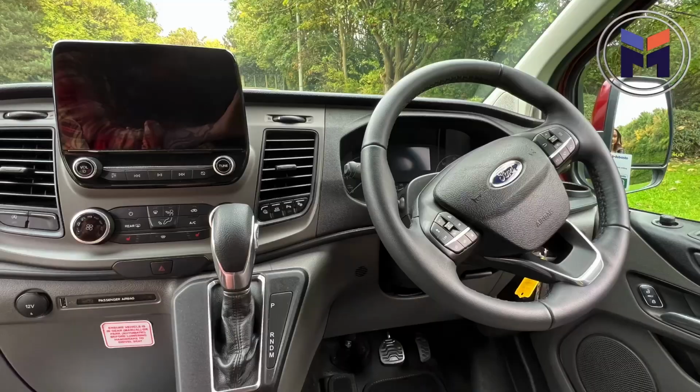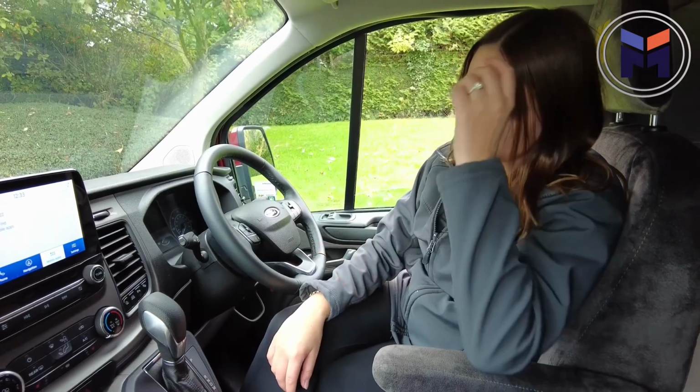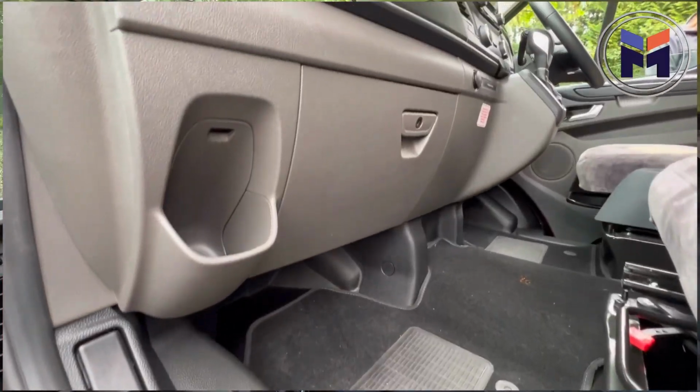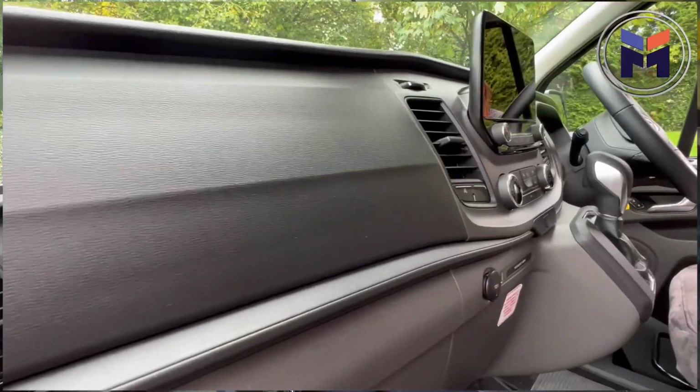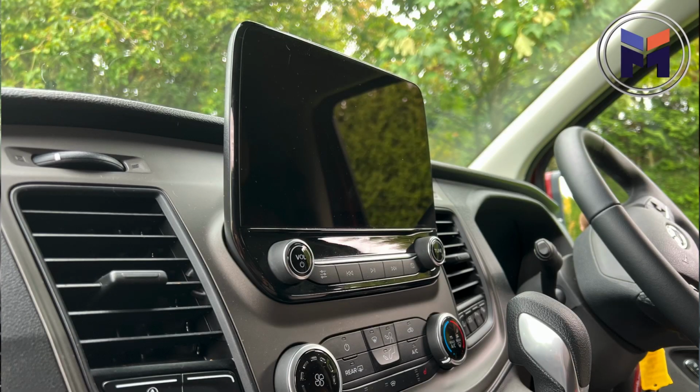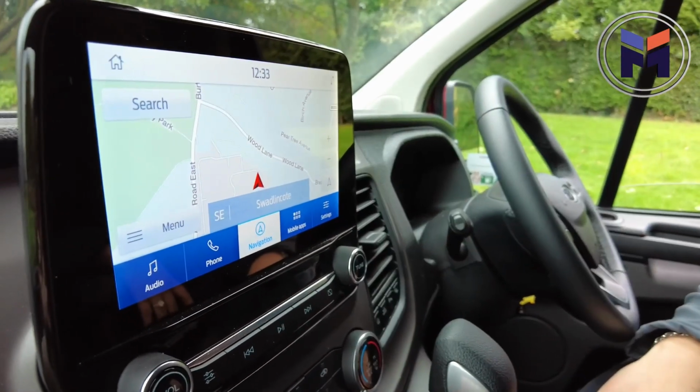Okay, so you find me now in the cab. Something I do actually really like is the touchscreen that you've got in here. I know it's a bit of a controversial thing. Some people don't like it because they say it just looks like it's been stuck on as an afterthought, but I actually think it looks really great. So you've got radio, you connect your phone. It's also got a built-in sat nav, which I think is great.